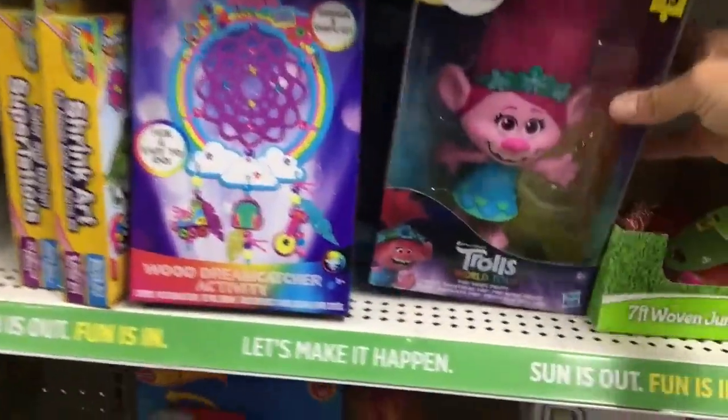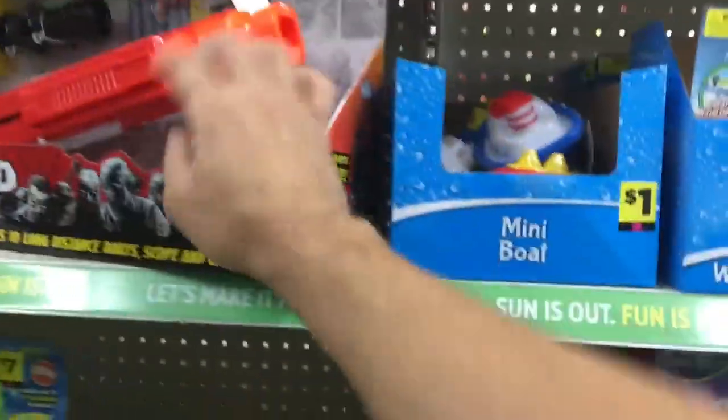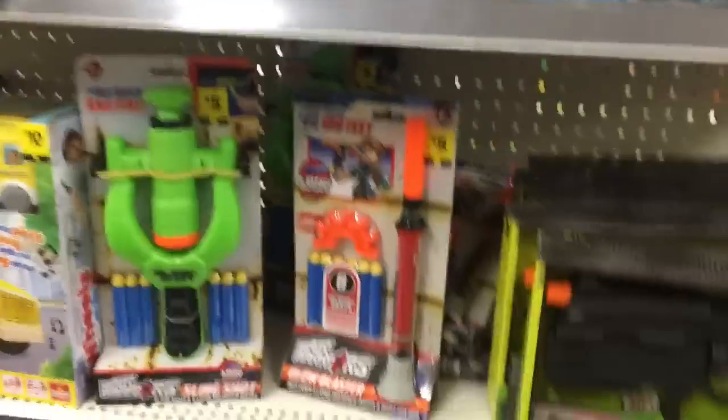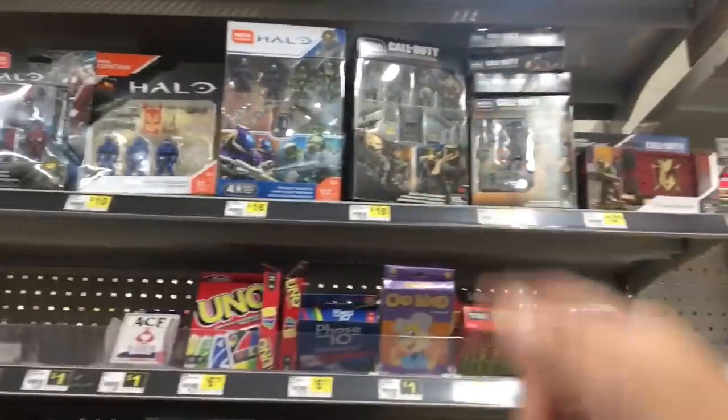What else do we got behind here? Damn, they got a lot of guns. We got bow and arrow, Operation. Oh, got some Power Ranger stuff. Let's see. Not seen any wrestling figures. This is a very small one though, so maybe they're just at different ones. See those? They got that stuff. All right, so that was a bust, but that doesn't mean that your store can't have them.